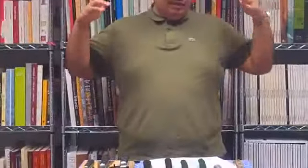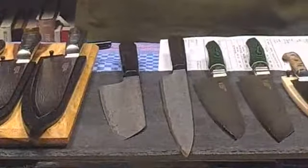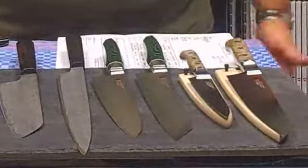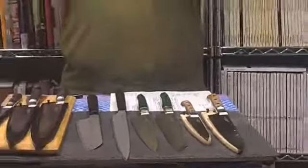That is our newest, our latest and greatest in knives. We're super excited to have all of these things. We hope you're super excited to see all of them. And we think they'll make for great holiday gifts. Really put a smile on your chef's face.